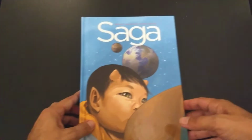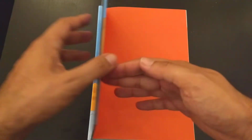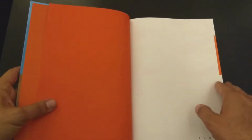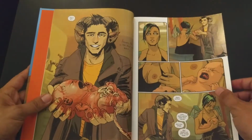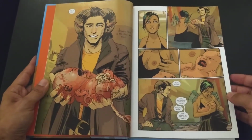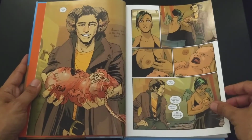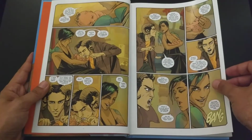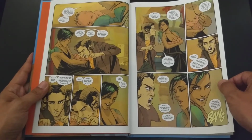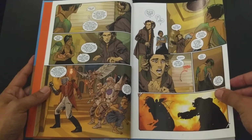So this is book 1, and it collects issues 1 to 11, and you can see it's a very good build. On the cover, you've got Hazel there with her mommy. That's Hazel the first time she gets to the world. And that's her mommy and daddy. They are the protagonists. Well, Hazel is also a protagonist, of course. So this is much like a Romeo and Juliet kind of story, so nothing new there.